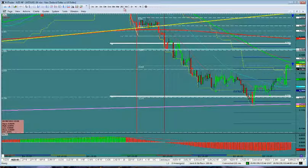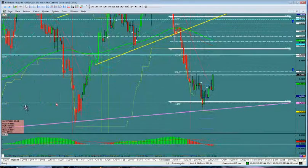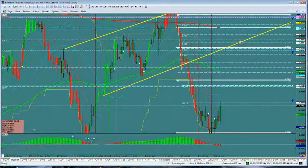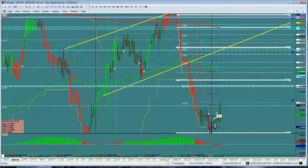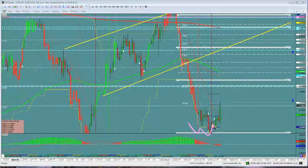There's the break of the neckline. We've already broken the neckline. Our opportunity is right here, and then right up in here. Right? So, break above 78.70, you're looking for the first target at 79.16. A break above 79.32, you're looking for a target of 80.21.